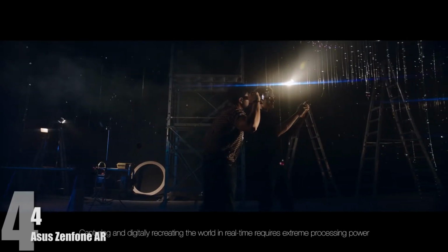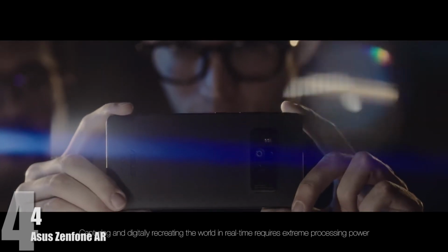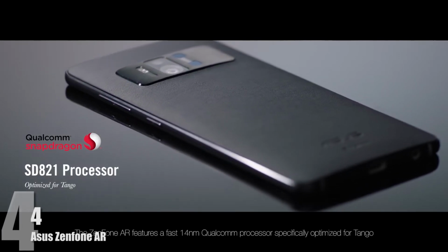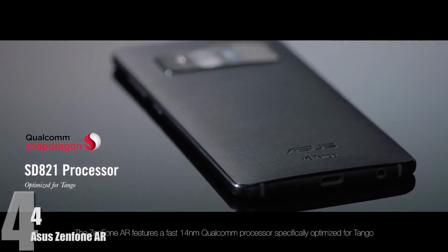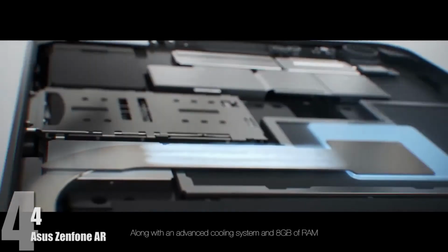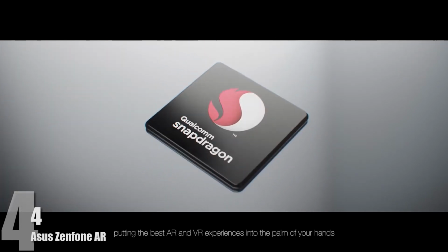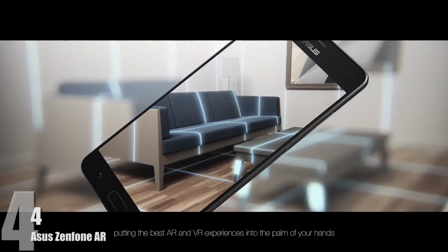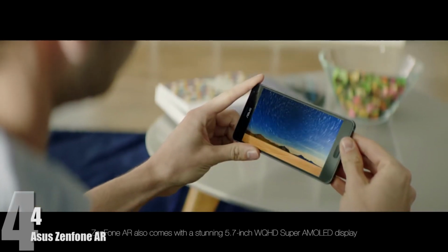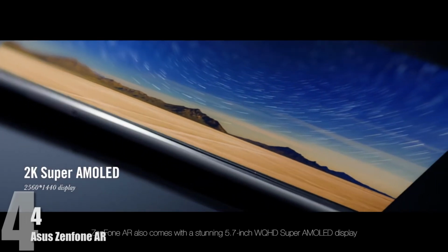Capturing and digitally recreating the world in real time requires extreme processing power. The Zenfone AR features a fast 14-nanometer Qualcomm processor specifically optimized for Tango. Along with an advanced cooling system and 8 GB of RAM, putting the best AR and VR experiences into the palm of your hands. Zenfone AR also comes with a stunning 5.7-inch WQHD Super AMOLED display.